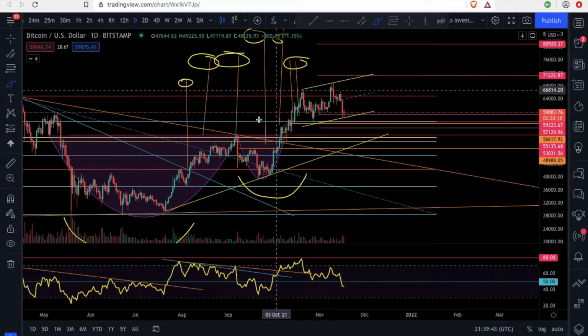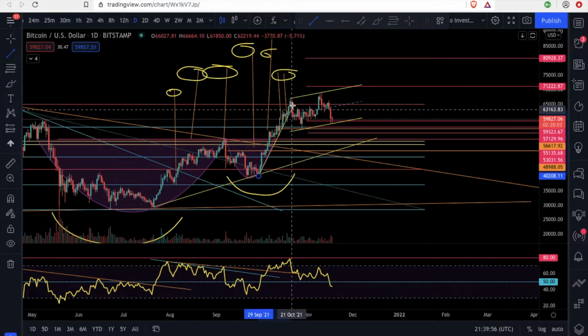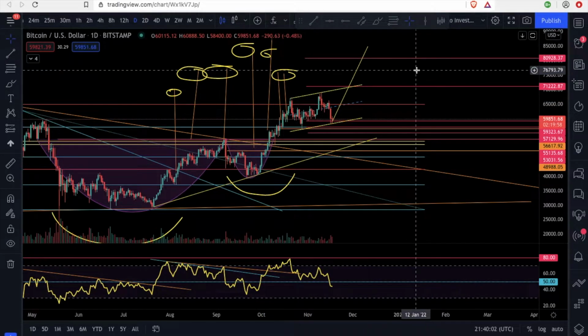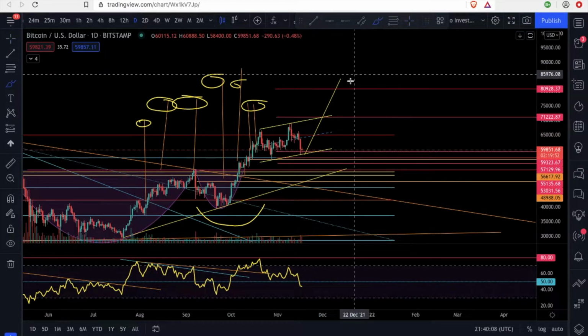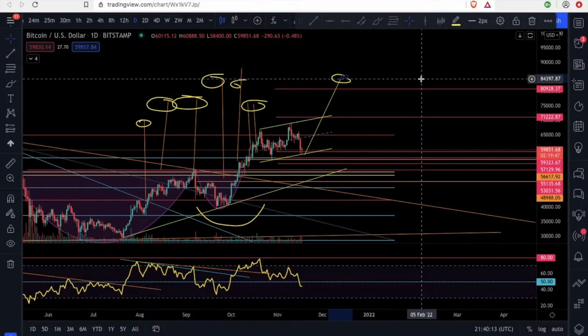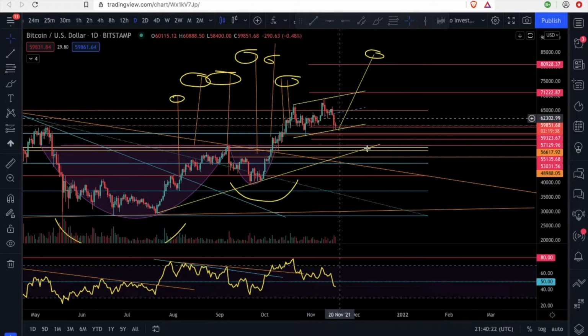This is potentially a bull flag right now, and if it breaks out in a bullish manner, which is very likely, then the Bitcoin price will head higher. To how high? From the flagpole from here to here, put the price level around here, and there you go. Here will be the price target for the Bitcoin price. This is another bullish pattern. Beautiful, guys. So this will be almost, you can say, the $85,000 level for the Bitcoin price.